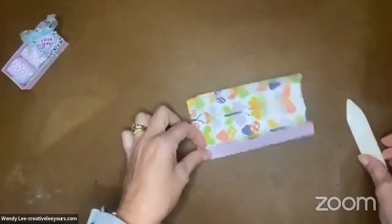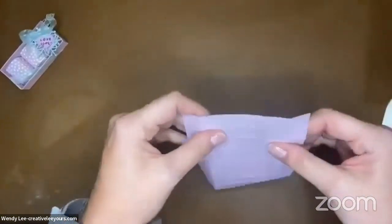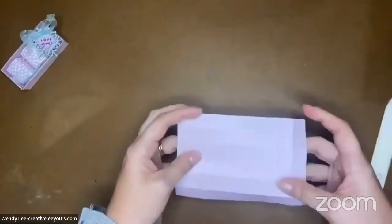Got it. You could twist that and put a different element with it, and it would make you think of spring days as well. But in this instance, it's making me think of snowy days.